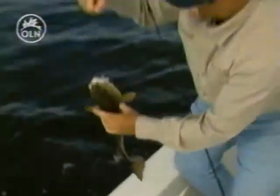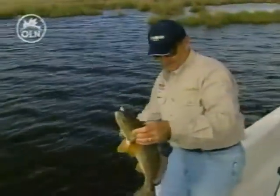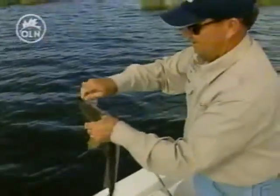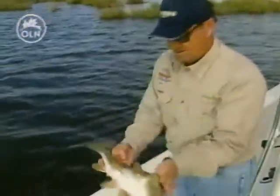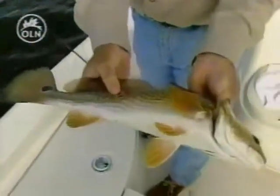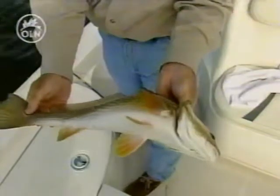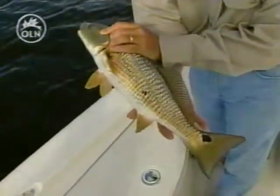Well, he looks a little bigger than that last one you just caught. He is. But he's not as mean as that other one. Just right there on the side of that mouth, just perfect place. One, two, three dots on one side. Yeah, you got one, two up here. And look at the size of that dot. Yeah, that's as big as my thumb. And his backside's got the same thing. Two right there.